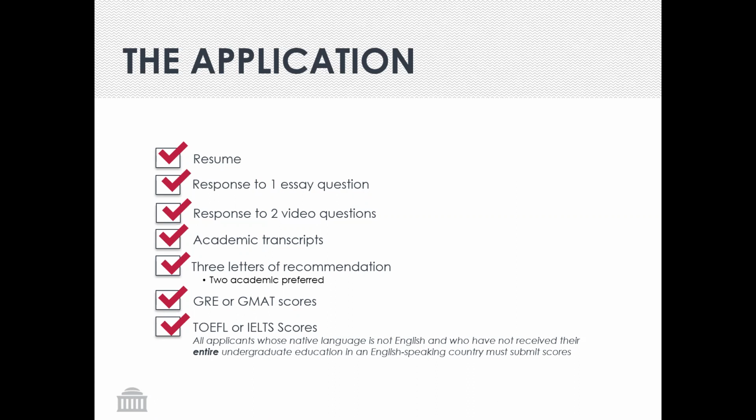So we ask for 3 letters of recommendation. For most of you, we want 2 academic letters of recommendation from academic sources who know you well, and then 1 professional letter. If you do have a more significant amount of work experience than perhaps other applicants, I'd say maybe 4 years or more, I think it is okay to submit 2 professional letters of recommendation as opposed to 2 academic, and then 1 academic recommendation.